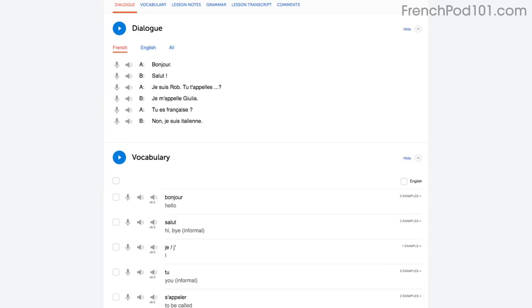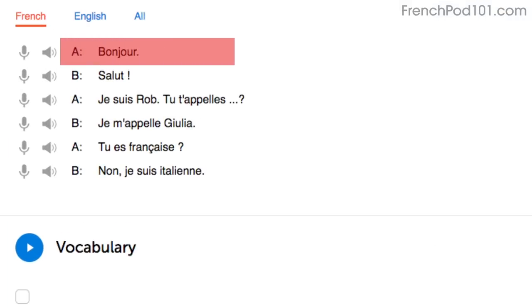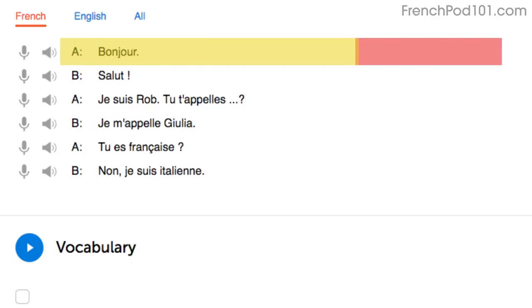So, start by reading with the dialogue tool. If you're like most learners, you'll read the first line slowly. That's because you're still getting used to the words, which is okay. Reread it. On your second try, you know most of the words, and you'll read a little faster. Reread it again. On your third try, you'll be even faster, at a native speaker speed. And being able to read these phrases out loud and fast will help you speak fast.